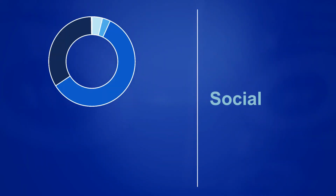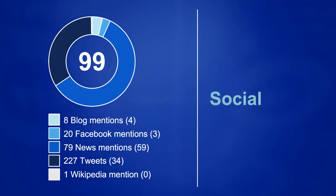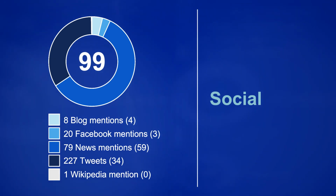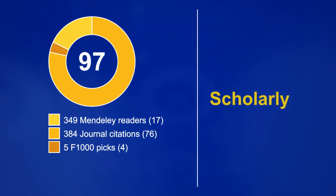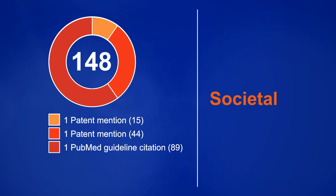For instance, the social impact component reflects platforms that disseminate scholarly information to diverse audiences and correlates strongly with the altmetric attention score. The scholarly impact component reflects more academic engagements, somewhat similar to citation-based metrics. The societal impact component provides unique insights around the influence of a publication on treatment practices.